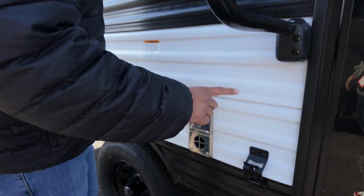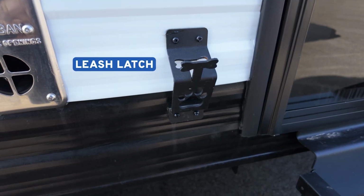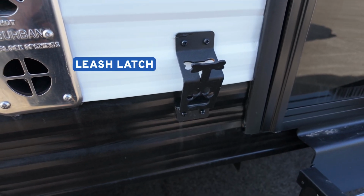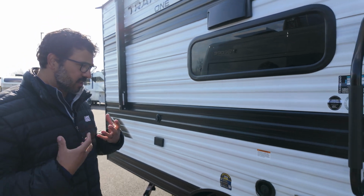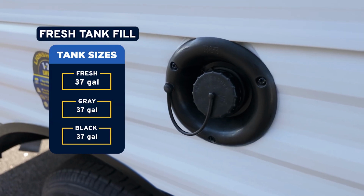Speaking of doggos, not only do you have the dog dish inside the nice big step, but you also have this. So you have a place to tie up the puppers, which is really nice. Again, just one of those small additions that they added that I think is just a nice touch. Your fresh tank fill will be located right there.